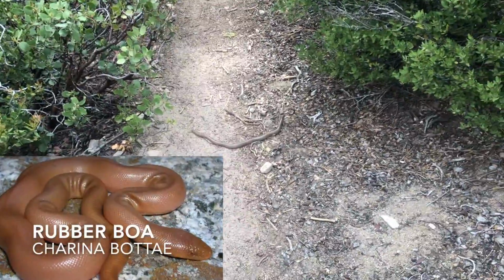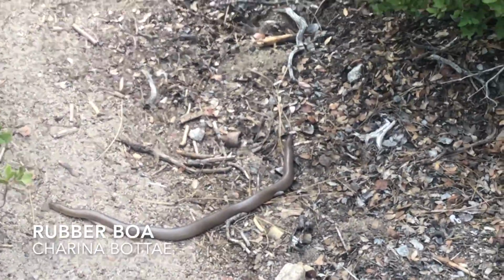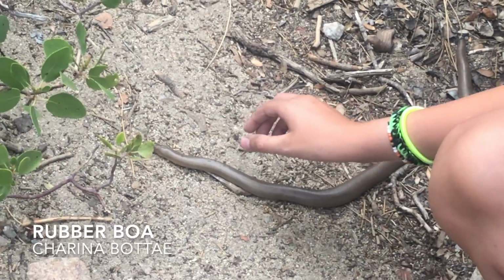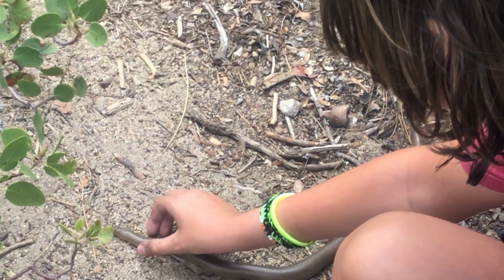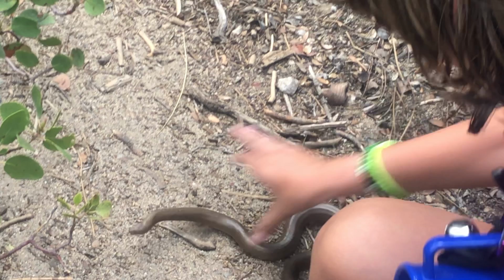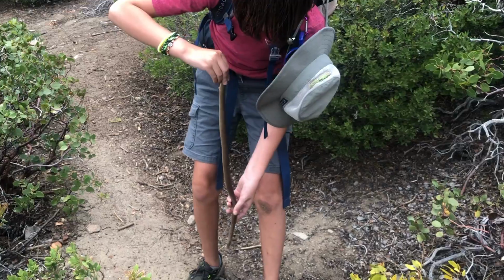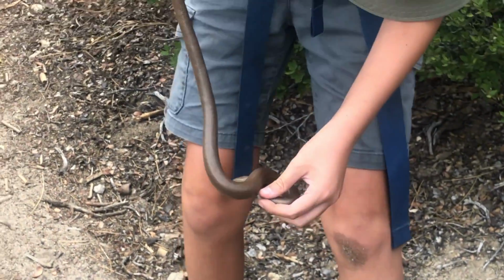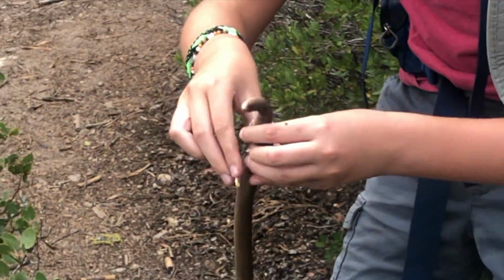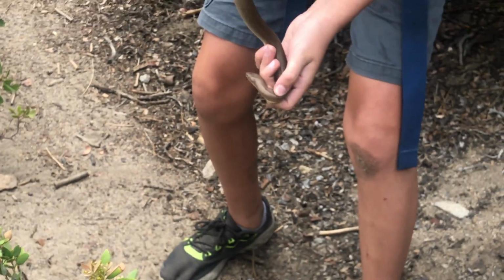A snake that I've been wanting to find for ages. These are harmless, I can pick this up. That's a rubber boa. What size is the head? Feels like rubber. So what is this, Ethan? He's pooping on me. Okay. That's a defensive mechanism. It's a rubber boa.